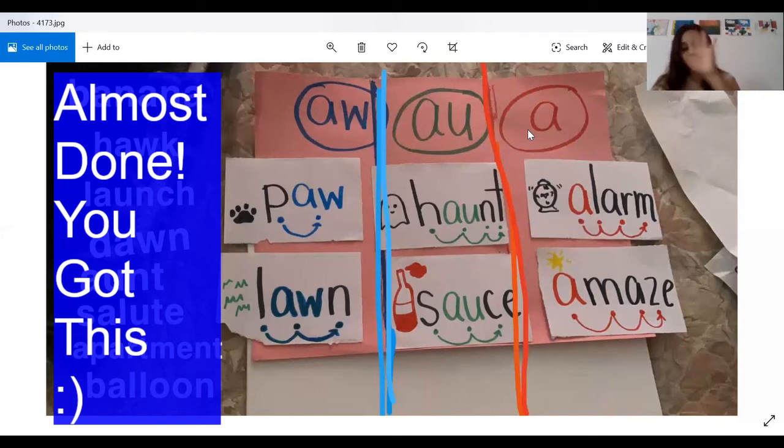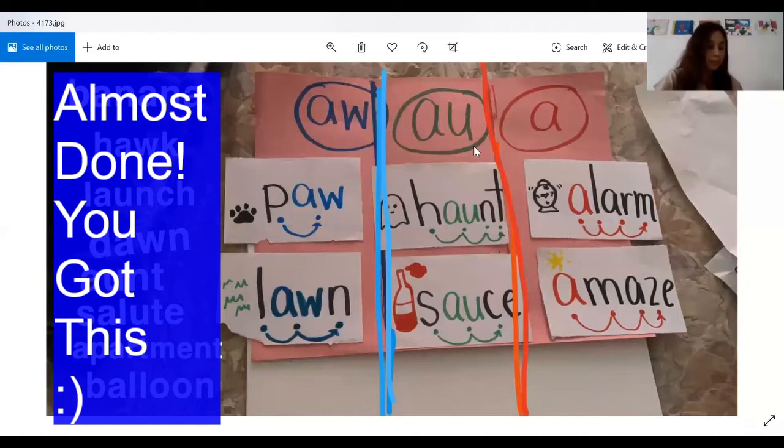Number five. The word is hawk. Ready? Arm out. Hawk, hawk, hawk. For example, the hawk has sharp claws.